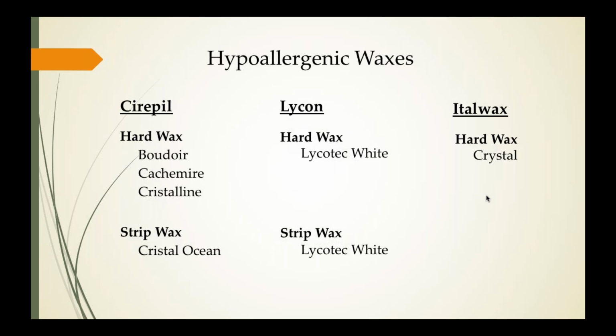Now, Cerapill and Lycon both only have one of the strip waxes that are hypoallergenic. The Crystal Ocean of Cerapill and the Lycotech White on the strip version only have that synthetic resin. There's no pine or bees. And that is where most of the time your client can find some of that irritation, unless they have an allergy to rose or lavender or something else in some of the products. None of these have any of that either. Most of your hypoallergenic waxes are going to be a little more straightforward on the ingredient deck because you want less stuff, right? And a little more simplified there.